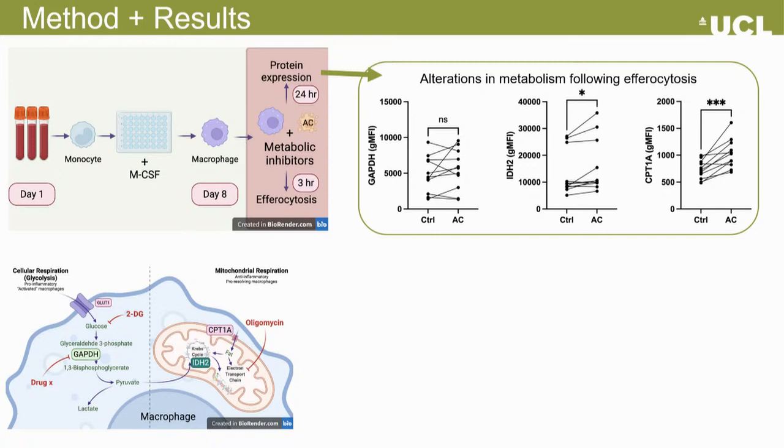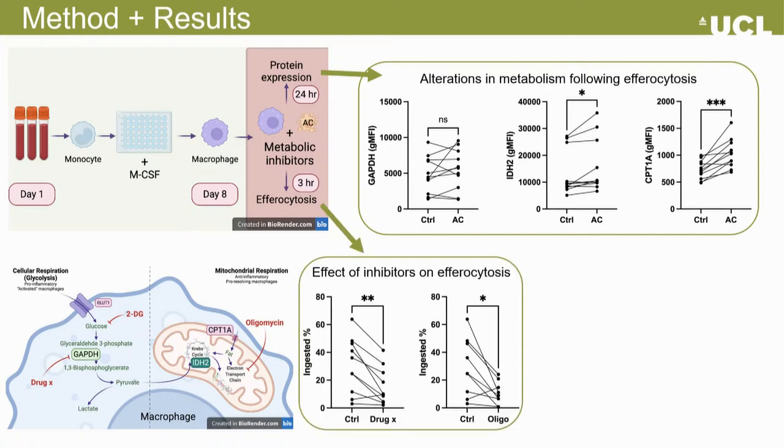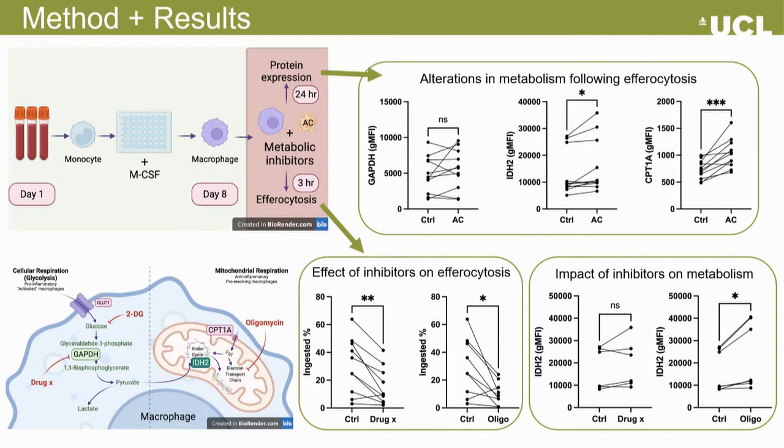But the next two graphs show that the proteins involved in mitochondrial respiration are upregulated with efferocytosis, indicating a possible increase in mitochondrial respiration. And again, this is the anti-inflammatory phenotype. Yet, interestingly, both drug X and oligomycin, so both inhibitors, significantly impair efferocytosis. And that's quite interesting because I just mentioned that the protein in glycolysis or cellular respiration is not affected. And none of these drugs have an impact on cellular respiration, and yet only oligomycin seems to increase the expression of my protein, IDH2, in mitochondrial respiration.